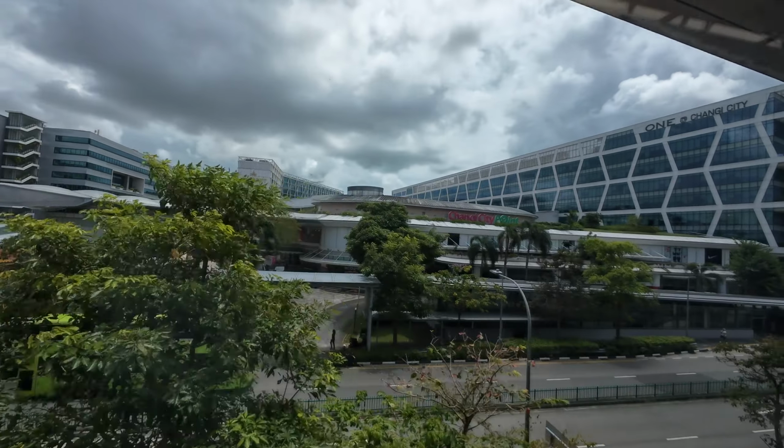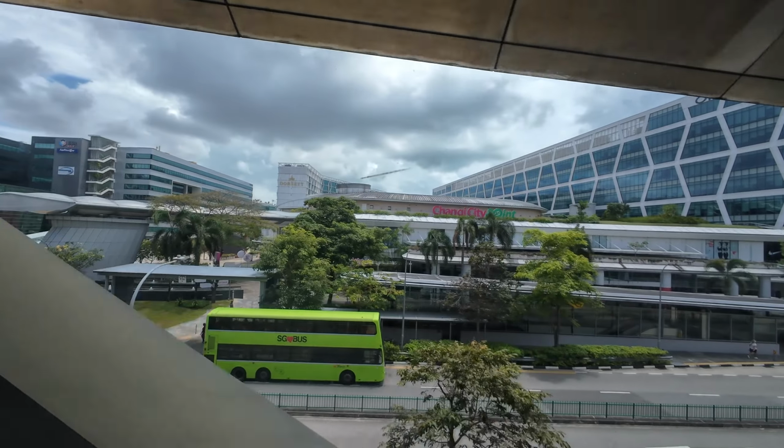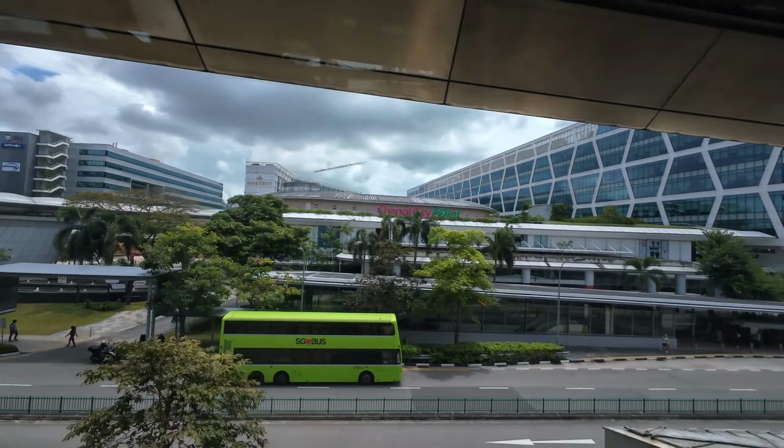Change at this station for the downtown line. Expo.